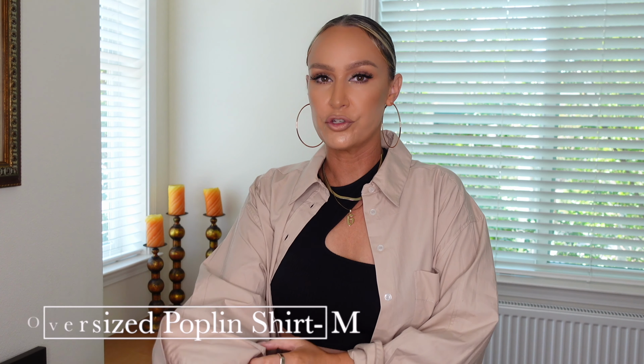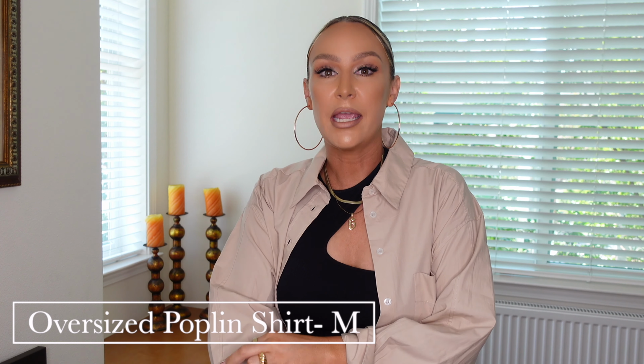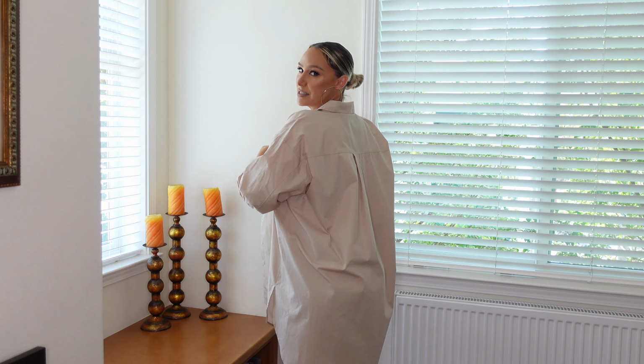I have this super oversized, literally like a dress poplin shirt, and I think it's the exact same kind of thing as the white one that you guys probably saw in my Zara haul where I'm wearing the blue blazer. I have the white version of this. It has the same one pocket right here. I just feel like this is such a different vibe than the white one, so I just wasn't sure how I wanted to do it, you know? But now I know. See, it's literally like a dress.